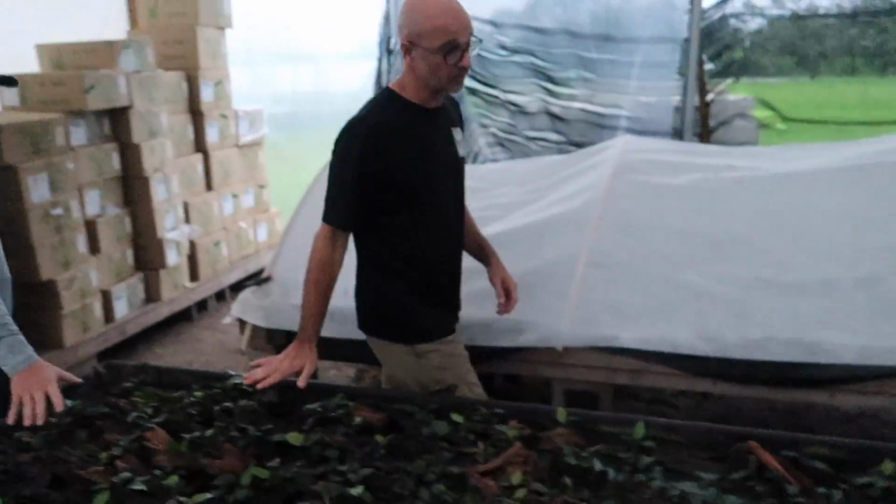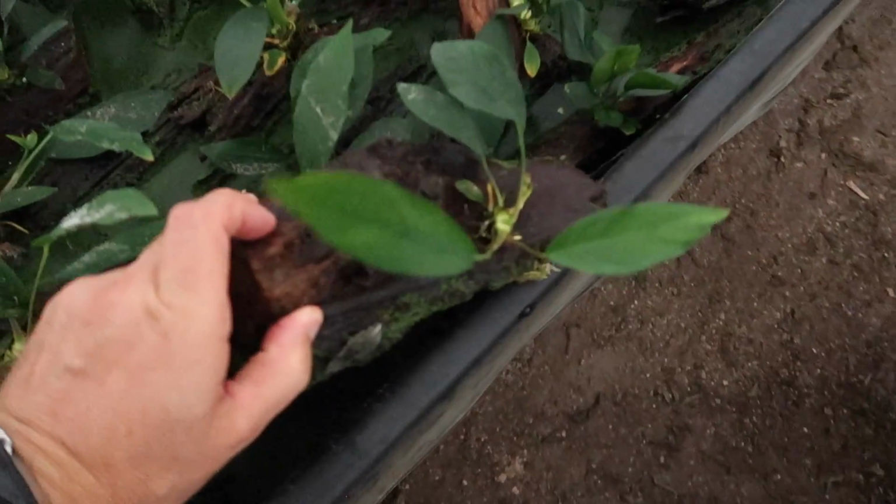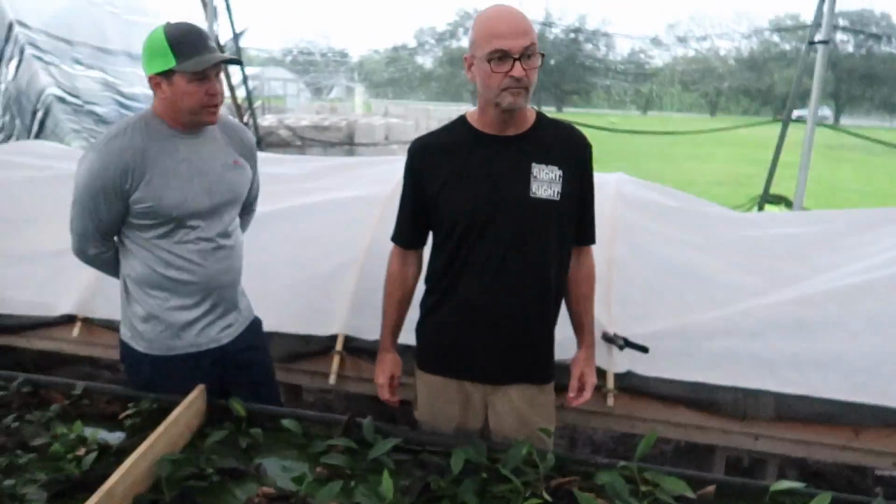Different varieties. Yeah, so this is Anubias Nano, which is one of the most popular varieties. This is a hybrid, but Anubias is native to Africa. It's coming out of Africa. Africa to Florida to Chicago.